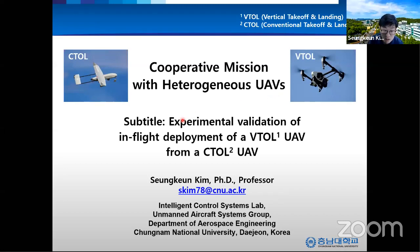So I decided to use this subtitle, Experimental Validation of In-Flight Deployment of a VTOL UAV from a CTOL UAV. So actually, I published a paper about this experiment. So this is a very interesting concept. So I will show you the motivation of this research.